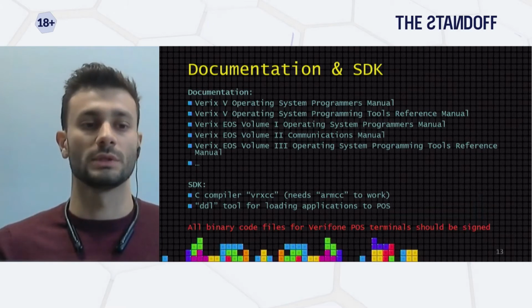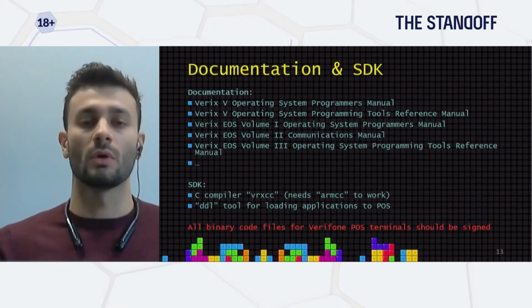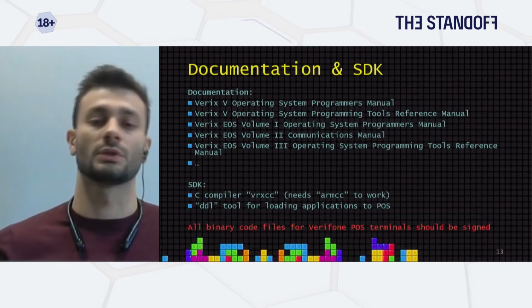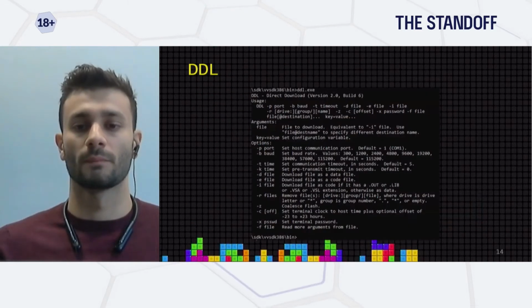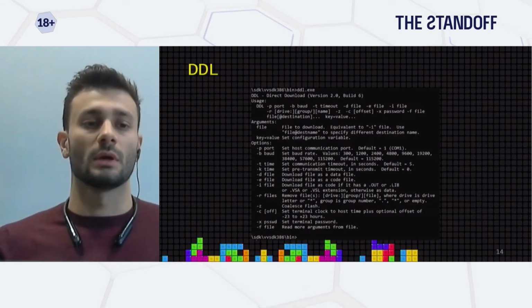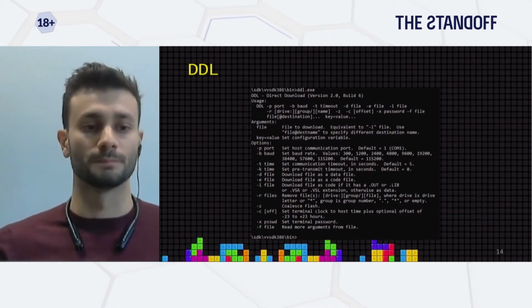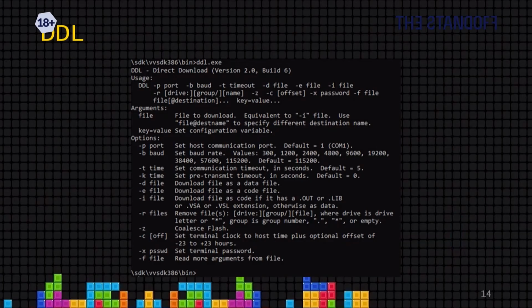And the DDL utility is the tool used for loading files into POS terminals. However, all binary executable files and shared libraries should be signed in order to be executed on the terminal. Here is the help for the DDL utility, used for downloading files to the terminal. It's used for both loading user files to the terminal and for updating firmware of the terminal.